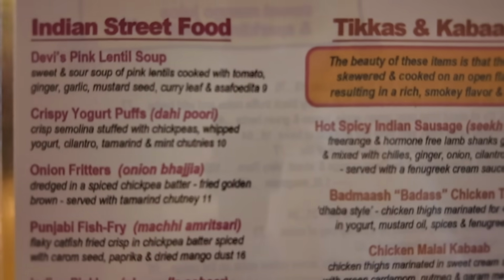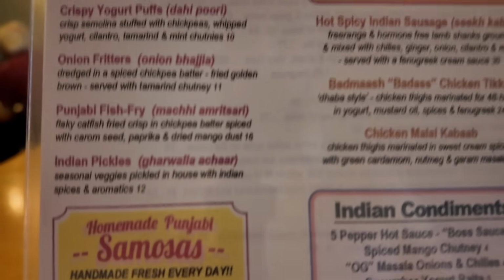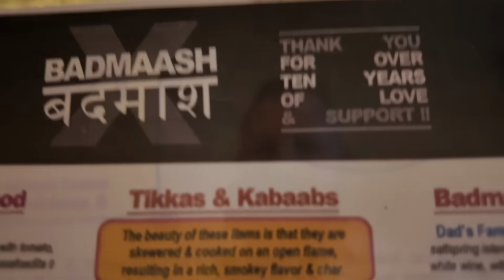Right, so I've looked at the menu. It's a very, very small menu. Bearing in mind this is an Indian street food restaurant, Punjabi style. Now, they've got some really weird things on this menu, like Davies pink lentil soup, crispy yogurt puffs. On the starters, they've got tikkas and kebabs. They've got a spicy Indian sausage, which is sheep kebab.